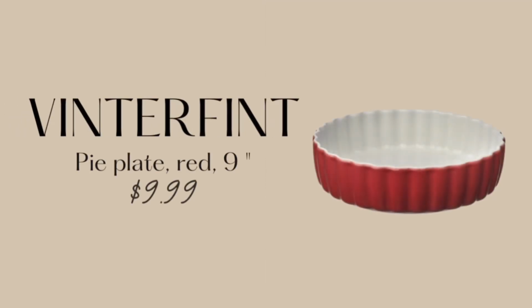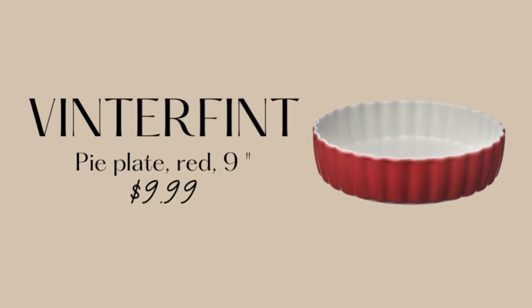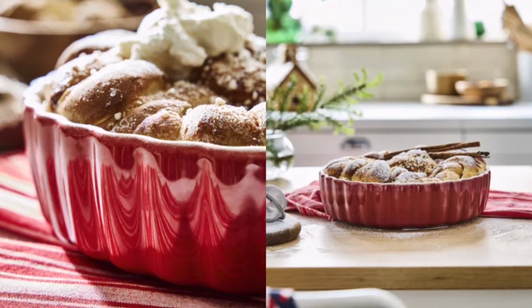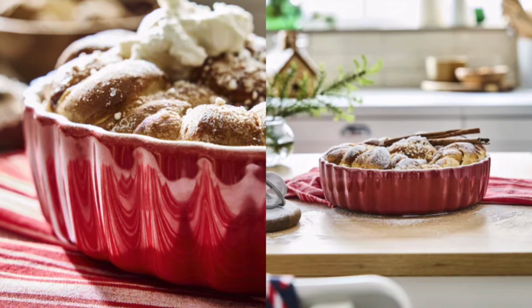Bake up some holiday magic with the VINTERFINT pie plate in festive red. This 9-inch dish is perfect for pies, quiches, and more, bringing a pop of color to your table. Not only does it ensure even baking, but its vibrant red hue adds a joyful, seasonal touch to your holiday meals, whether you're serving up a family favorite or trying something new.